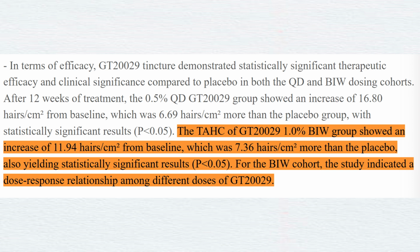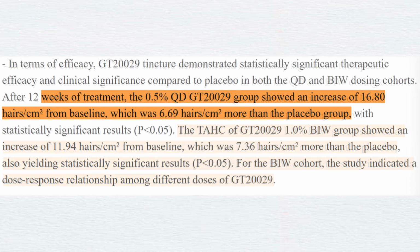So let me note that the twice weekly dose of 1% topical GT229 only saw an increase of 11.94 hairs per square centimeter. This is slightly lower than the 16.8 hairs per square centimeter increase that we observed in the 0.5% topical daily dose of GT229. But this is really good though, because if you at the very least need to apply this thing twice a week, that's fantastic. Who knows, maybe a 1% GT229 daily use could have led to an even greater increase in target area hair count.